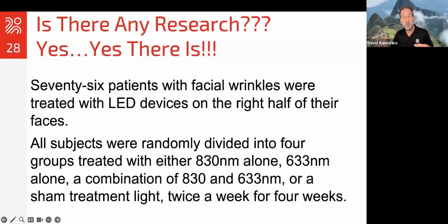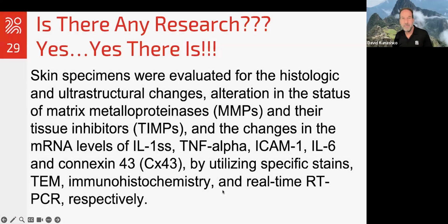LEDs. So most of the time in the research, they use LEDs that touch the skin. Notice the wavelengths here. They did 830 and 630, again, almost identical to what BIOFLEX uses. And again, in this case, they're treating twice a week for 4 weeks only. I recommend more treatment than that, but I'm surprised that they still got quite good results.